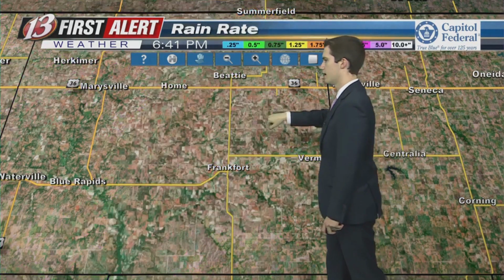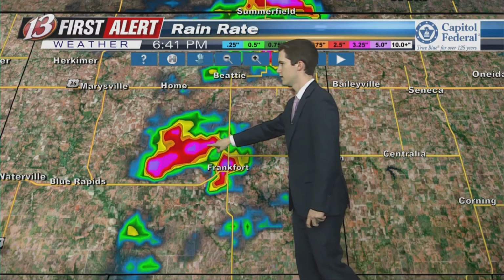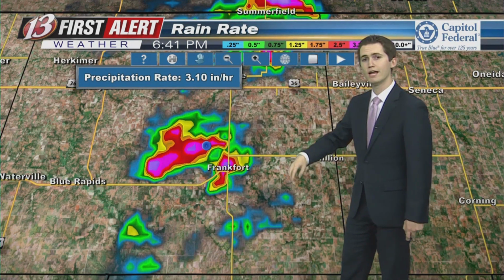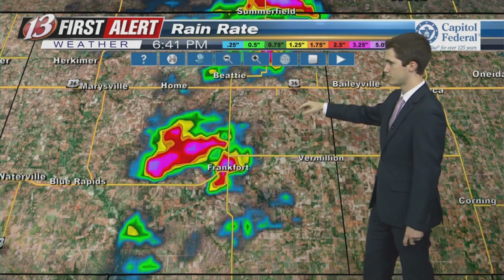So again, we'll go back here to the regular mode of radar. Some heavy rainfall too. In fact, we can take a look at some of the rainfall rates that this thunderstorm is producing here. We'll let that refresh. It should move a little bit, there we go, farther to the east. And we can see some rainfall rates here, about 3 inches per hour. Now, this doesn't mean that you're going to get 3 inches of rainfall, but that just gives you an indication of how heavy the rain is falling. In Frankfurt, showing 3 to 4 inches per hour.